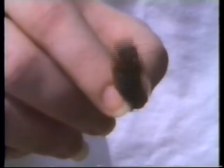The 17-year cicada. See ya in 1007 or 2007. What is it? I don't know. About 17 years, dude.